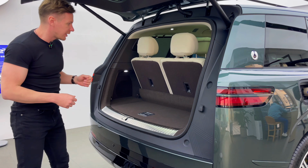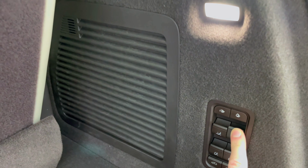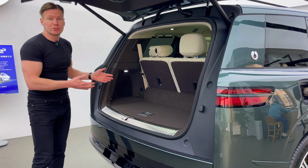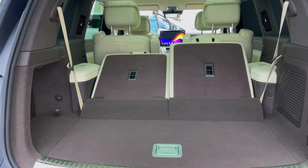As for the cargo space, as you can see, there is not much space here right now, but you can move these rear seats further to give yourself more space. So yeah, here's how much space you have once you do it, or you can even fold them. And once you do it, of course, you get way more space.